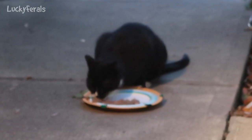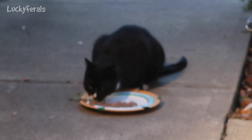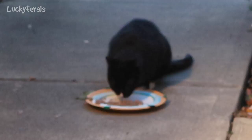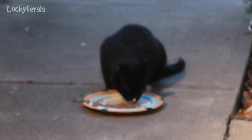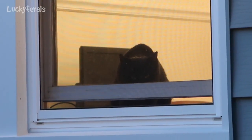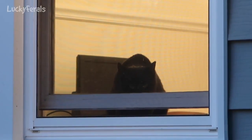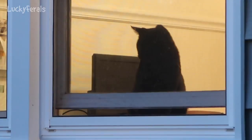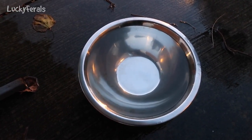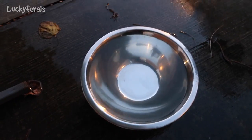I fed him by the walkway because I needed to refill the feeder and I knew it would scare him. So it looks like he's enjoying his meal. Boo just jumped up into the window to look outside and see what's going on. I just refilled the big water bowl, so Hydrox has plenty of water to drink.